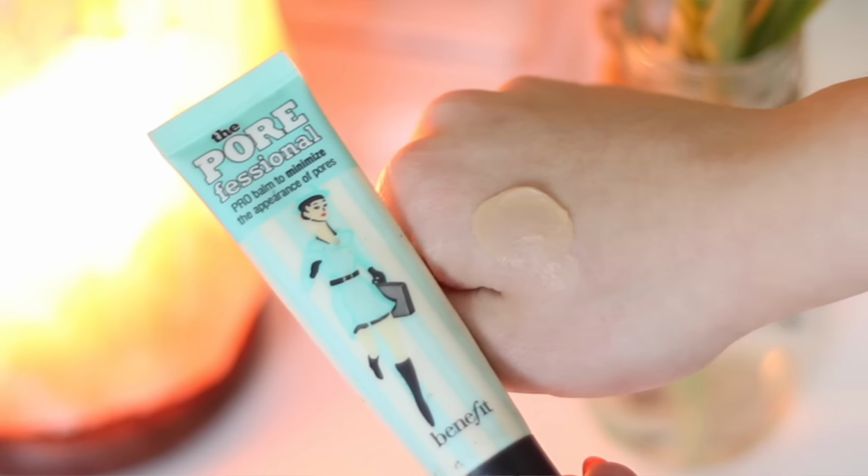If you have acne prone skin, it's important to stay away from anything that has a silicone base. Even though it's great for oily skin, if you're prone to acne, it can actually clog up your skin and it can cause you to break out even more. So it's important to go with a water-based primer instead, something that's a little bit more lightweight on the skin.